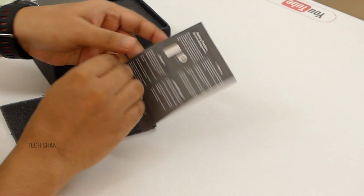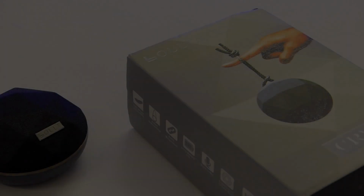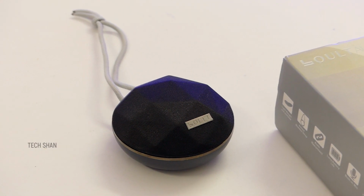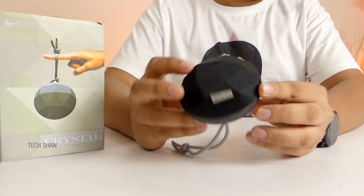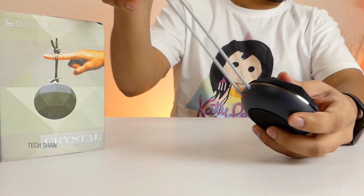Next up is the Boult Crystal. In the box, you get a manual, speaker and a micro USB cable. This one is a small beast. Yes, a little beast. If you love bass and good audio output, this is the one that'll impress you. The build is solid and looks stylish. The crystal shape design itself is unique. Comes in silver and black color. The string helps to carry or hang it around easily.